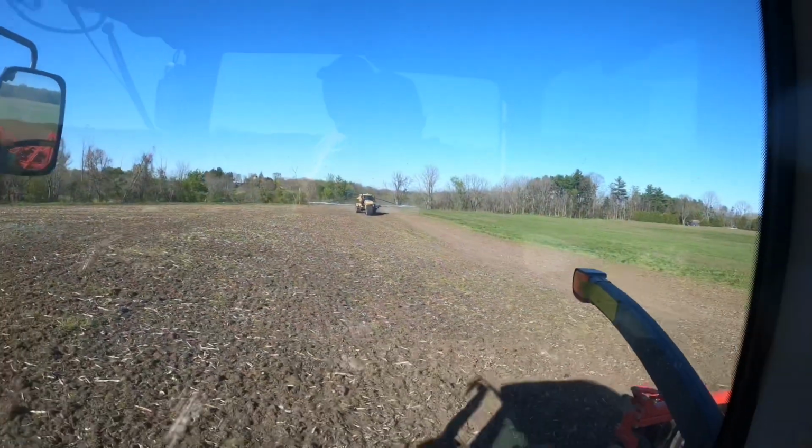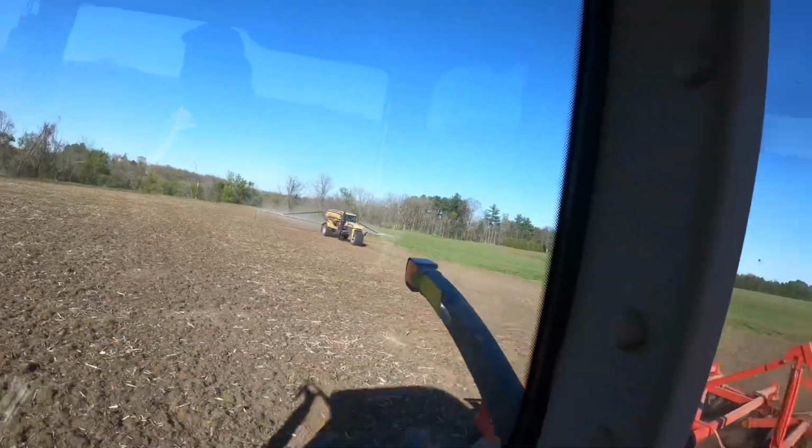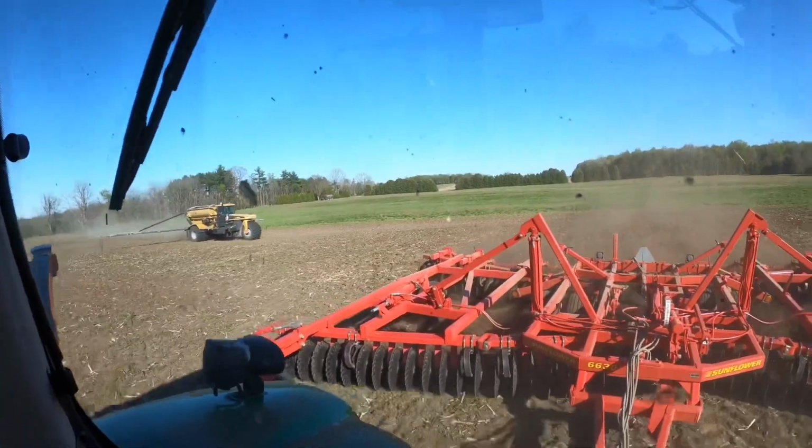There he goes. So he can variable rate fertilizer with that bad boy. Look at those tires.